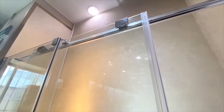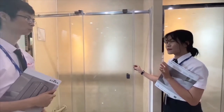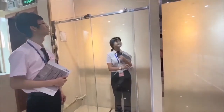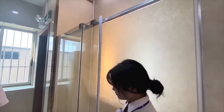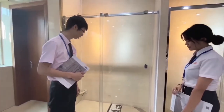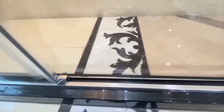Well, I see. It can pass a very long time test, so it can be used for more than 50 years, right? Yes. Excellent. The sliding is very smooth, right? Yes. How about, is this easy to install? Yes, it's very convenient to install. For example, when you take down this sliding spot, then the sliding door can be taken down. So it's very convenient.